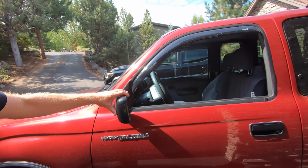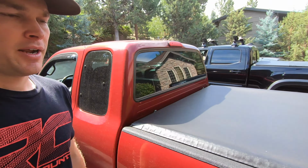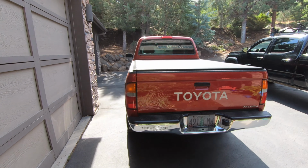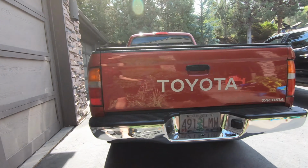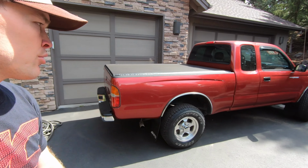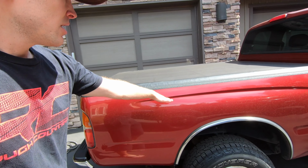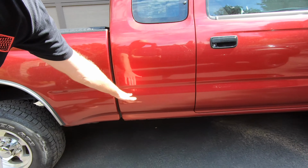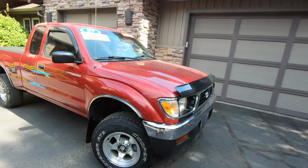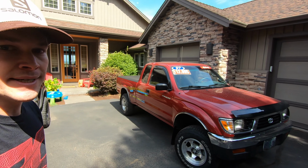Pretty small mirrors. And then coming around to the back, nice simple design here as well with the Toyota lettering on the bed and a chrome bumper. You'll see on the side it's very clean sheet metal. We've got just a few creases, one here in the bed, one along the bottom here, and then one cutting through this front door through that front fender. All around a really great looking design.